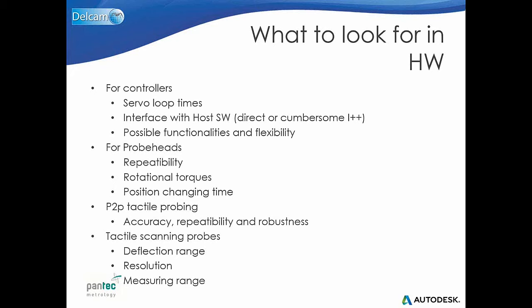Looking at the probing, point-to-point tactile probing, of course, this is common sense: accuracy, repeatability, and robustness. And for the tactile scanning probes, very important are the deflection range, the resolution, and the measuring range. The wider the deflection range is, the better the scanning results normally, and the smoother the scanning process is, because the probe is not losing contact with the workpiece. And for the resolution, of course, more points means better results and a more obvious analysis of the workpiece.